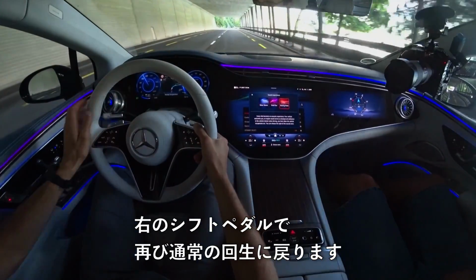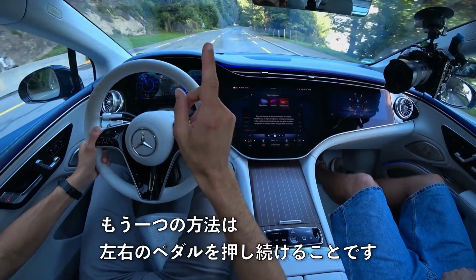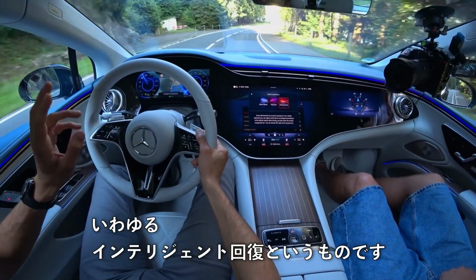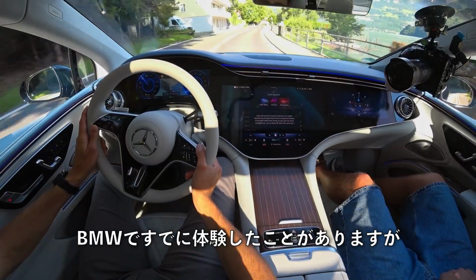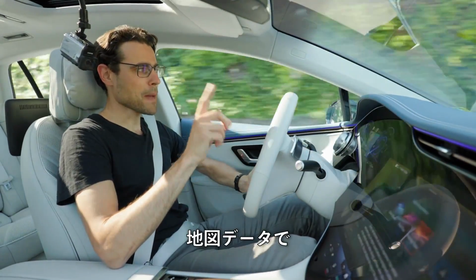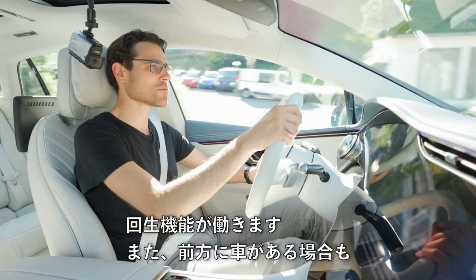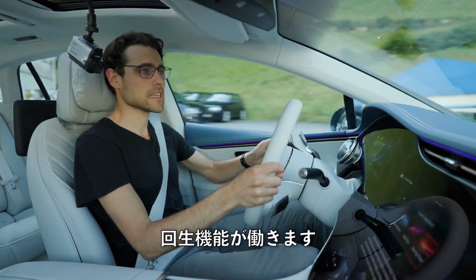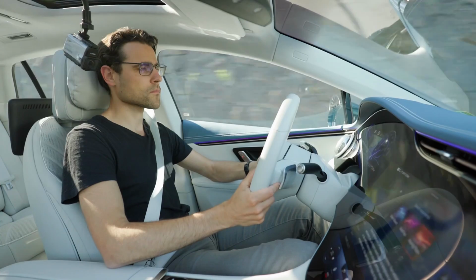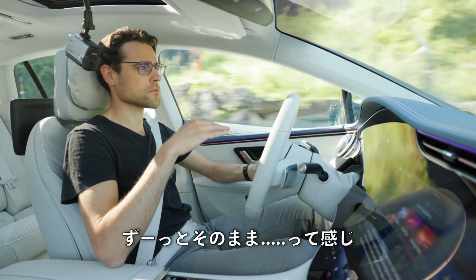With the right shifting pedal, I go to normal recuperation again or to no recuperation, where if I lift the foot off the throttle, you're just rolling. And then the other alternative would be pressing and holding the left or the right pedal, and that brings me to the so-called intelligent recuperation. That's something we've already experienced with BMW, for example. Normally when the road is free, you're rolling. But when the map data indicates a roundabout, a sharp bend or an intersection, then the recuperation is active, or when a vehicle is in front of us, then the recuperation is also active. And that might be something to consider. As I said, in the BMW it was working very well, and here, for example, foot off the throttle, we are just rolling.